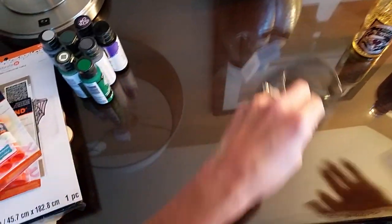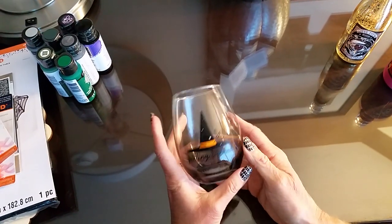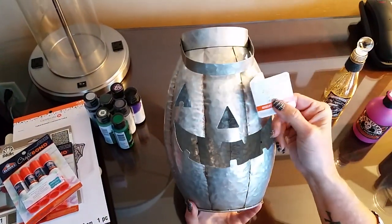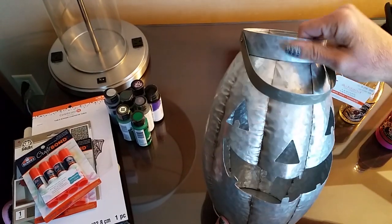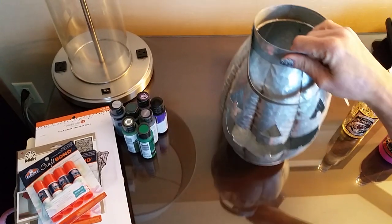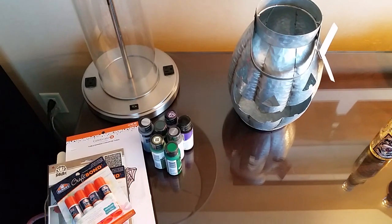And then I got myself another glass because the one I had last year broke. And this one just says Feeling Wicked because, you know, hey, it's almost Halloween and I liked it. And then I got this pumpkin. And he was $29.99, but I got 40% off of him. And I just thought he looked super cool with a candle lit up sitting in my front window. So that's it. That's what I got.